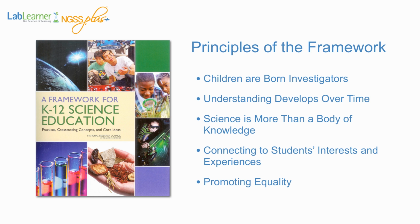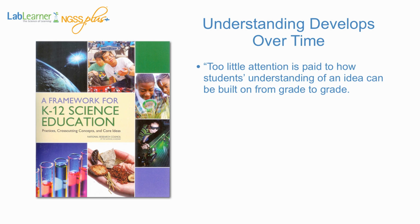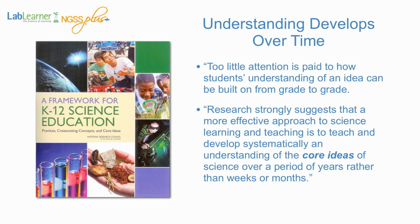And the reason why our students' scores have not improved is because too little attention is paid to how students' understanding of an idea can be built on from grade to grade. We have not adhered to the principle that understanding develops over time, and yet research strongly suggests that a more effective way to approach science learning and teaching is to teach and develop systematically an understanding of the core ideas of science over a period of years rather than weeks or months.